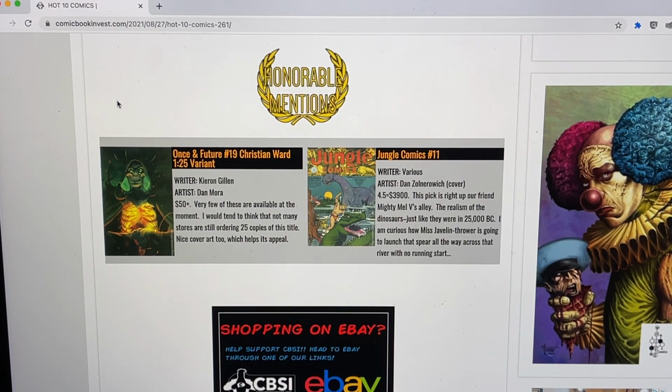Don't go out and pay $50. There's only a couple of them on eBay anyways. So get them directly from Boom Studios. I think it's a beautiful cover. It's definitely one of the best covers from that series. And I agree with Ben here. There's probably not a lot of shops that ordered 25 A and B covers to get that incentive cover.